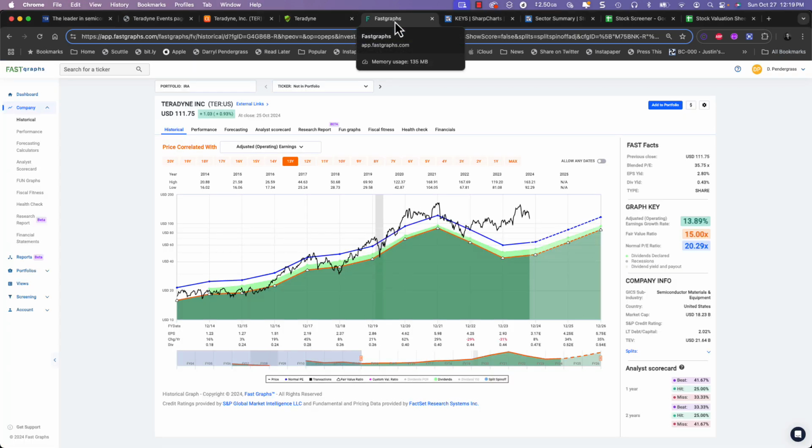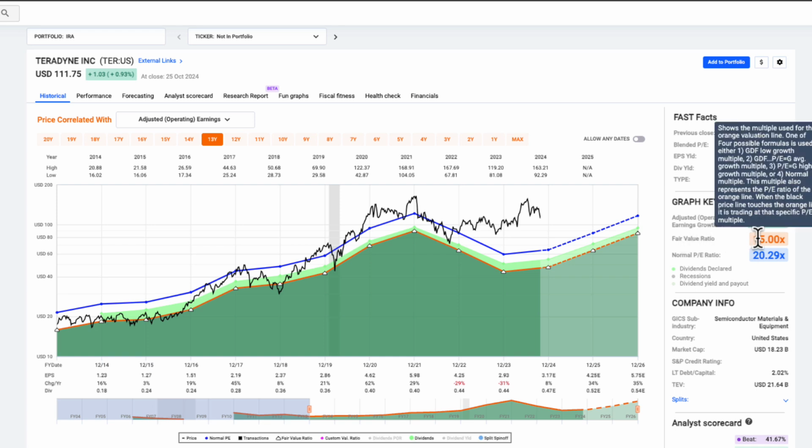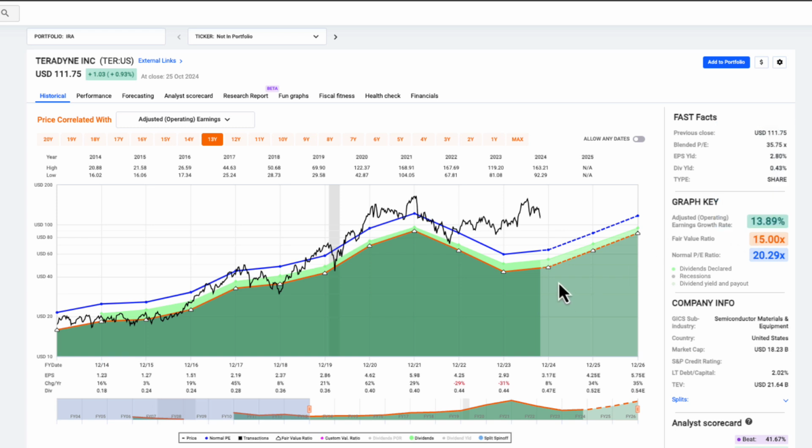When we move to FASTGraphs, which is one of my favorite tools for looking at valuation of companies, we can see that Teradyne is trading above their historical averages. So they currently have a blended PE of 35 times, which is sitting above their normal PE, which is the blue line, which is 20 times. And then their fair value ratio, which is based upon Graham's formula for growth, gives them a 15 times fair value. So they did have these decreasing revenue and EPS values over the last couple of years, but they are looking to be increasing those over the next couple of years.